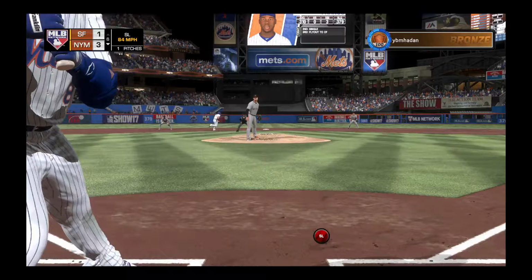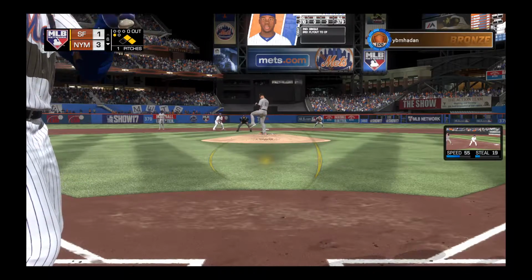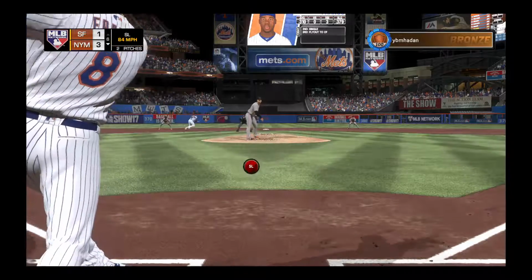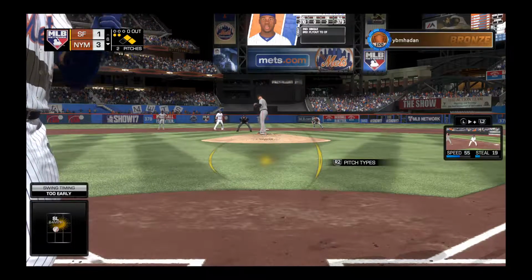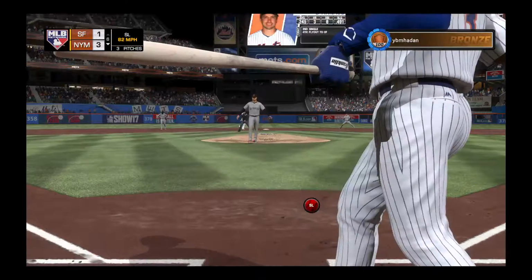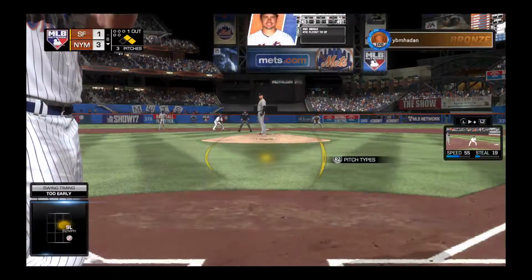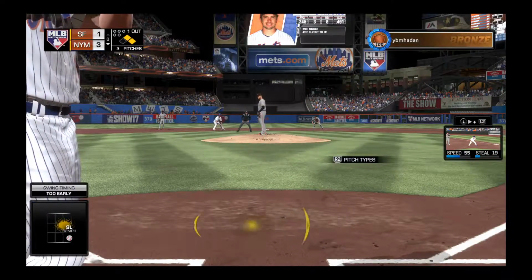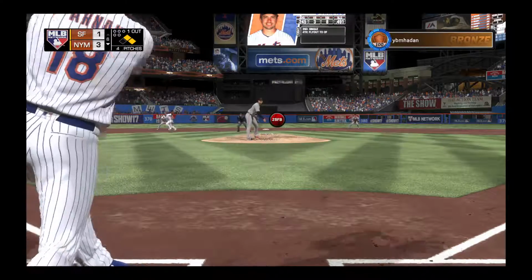Michael Conforto stands in as he checks his swing here for strike 1. Swing and a miss on the slider, and he's quickly behind 0-2. He's in a tough spot right now, 0-2. This is one of those at-bats. You look back and you go, I got to get the man over. But now 0-2, you just got to try to make contact now. Got him to go down swinging there. Michael Conforto is dealt with for the first out in the bottom of the inning.